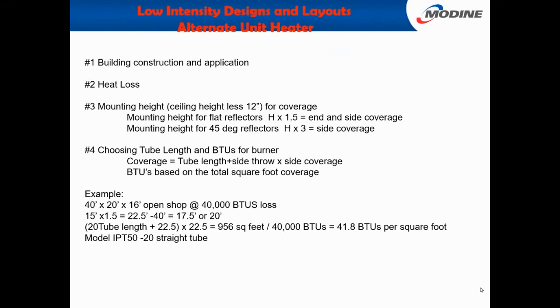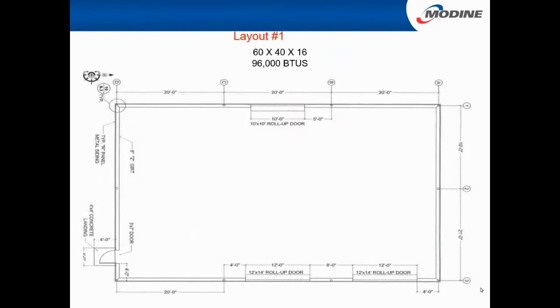So we finally convinced him that he doesn't need to run it 24/7. Warm it up the day before, shut it off when you're done. Unlike the other heaters, we don't care what the temperature is when we start it. It doesn't make a difference, other than the tube will grow. Remember, when you start heating that tube up, it's going to move.